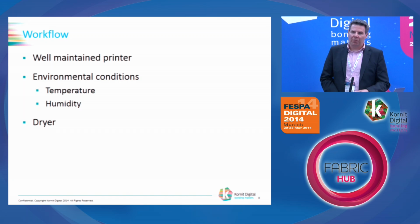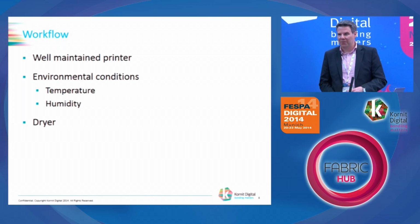Of course, your printer should be well maintained, and an important thing is that you have stable environment conditions. Humidity and temperature are very, very important. If you have low humidity, for example, you normally need more pre-treatment. And if you have high temperature, the ink dries during the print process, maybe on the head. So be sure that you have stable conditions in your production. And it's important to have a good dryer, because the drying process after printing is one of the most important things for the washability and the stable washing process.